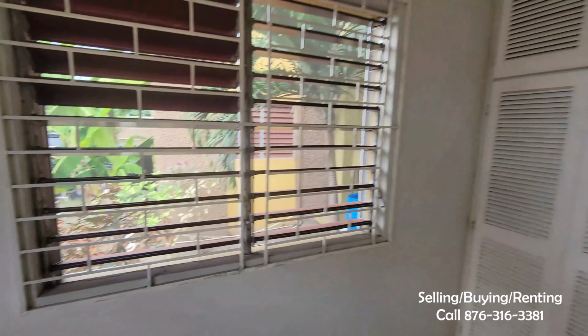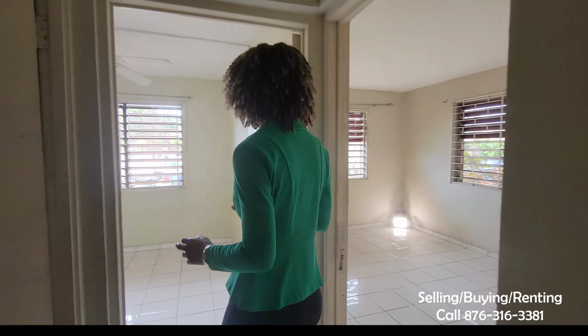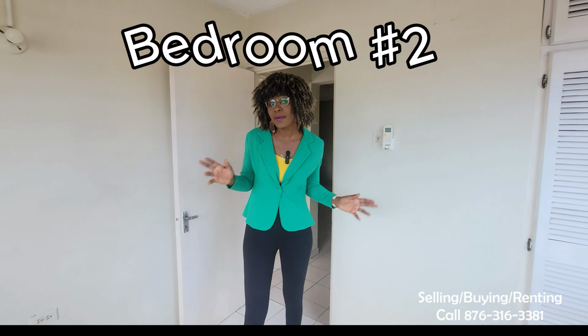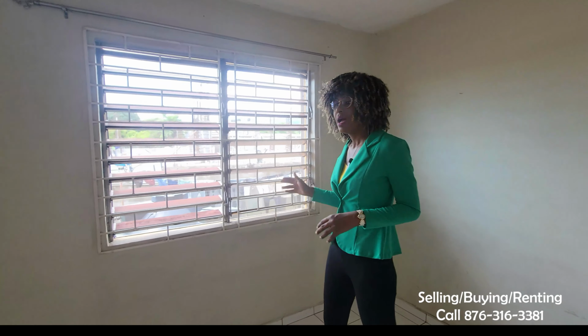Can't get better than that. So yes, we're exiting bedroom number 1 and we're gonna enter bedroom number 2. So here we are entering bedroom number 2. Now, bedroom number 2 is really a replica of bedroom number 1, if you really look at it.